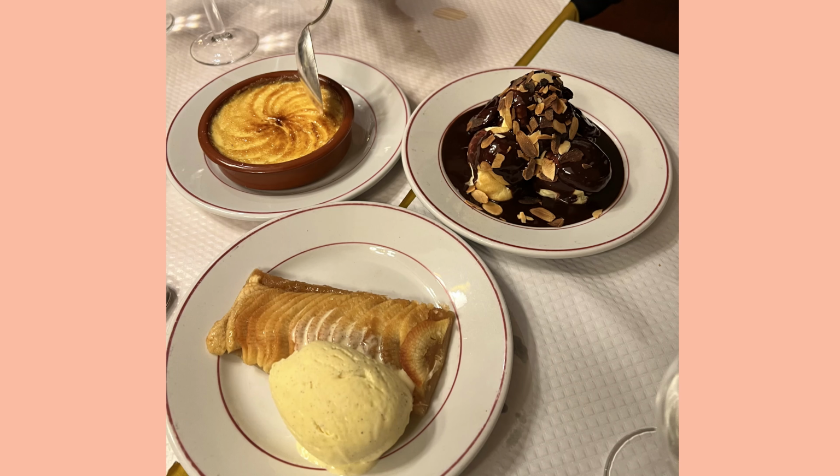But the desserts were divine. There was a creme brulee that was definitely the best creme brulee I ever had. So if there was an opportunity to go back just for desserts, I would have.